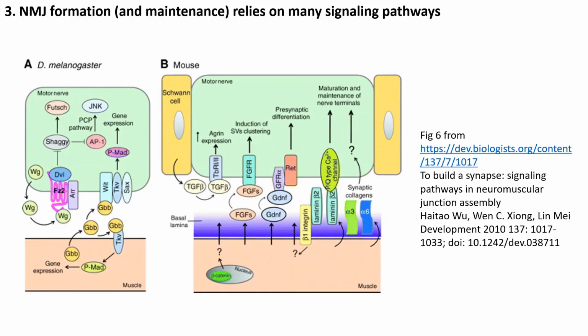So, if you just understand that concept of stuff being secreted by Schwann cells, the muscle fibers, picked up by the motor nerve, then if you have that combined with adhesion and extracellular matrix interactions, then you can start to understand the basics of how cells talk with one another, and how they even have a three-way communication in the process of developing a desired structure.